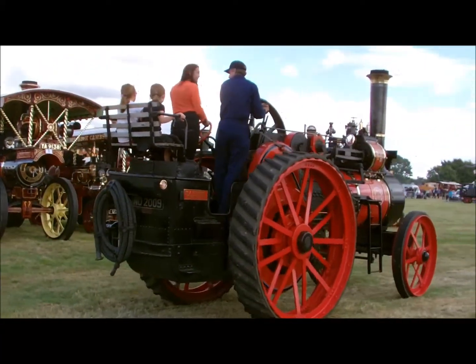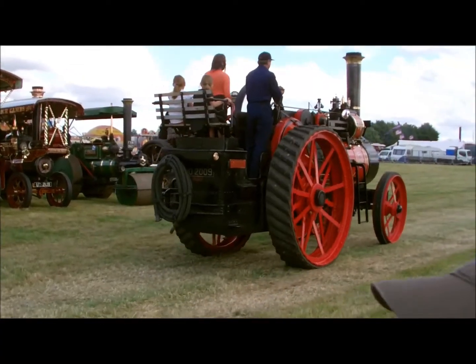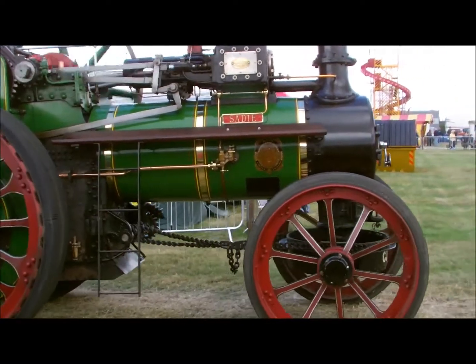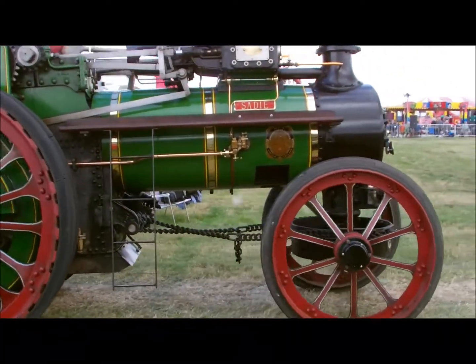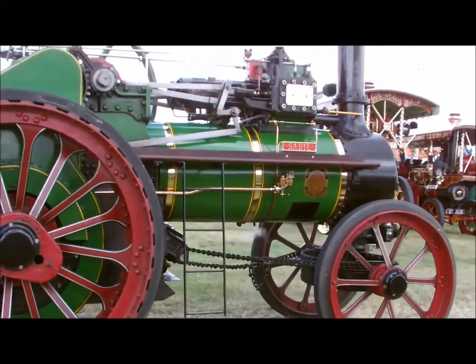This one was restored in 1997 by Mr. Matt Garwood and carries its original scarifier. As it comes round, see it, it's a scarifier. For those of you that don't know, this is fitted with 2 tines that can be wound down into the road surface and tear the road up.